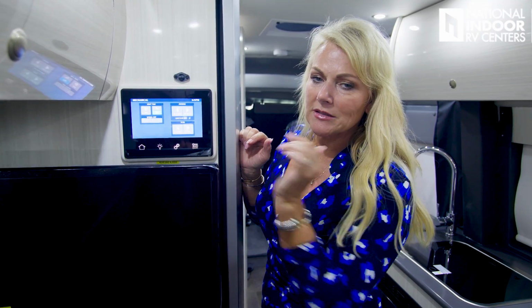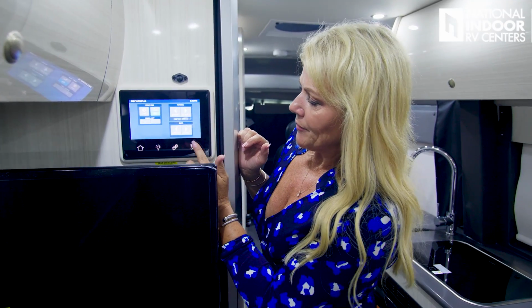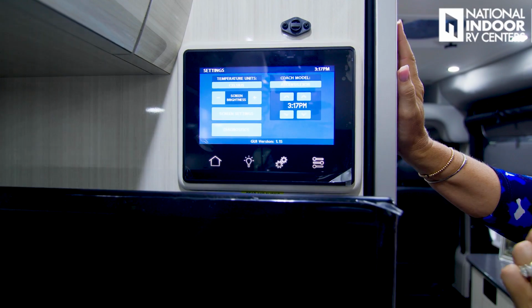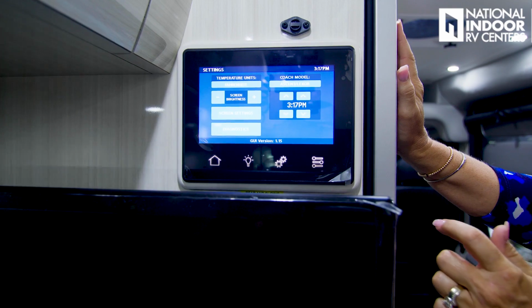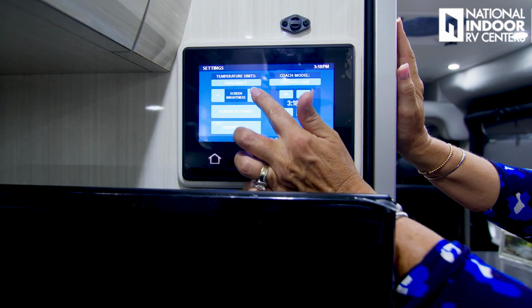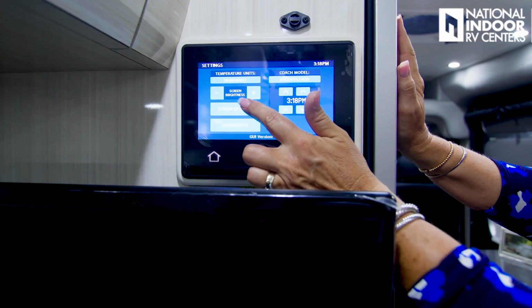So once we're ready to go to bed at night, this is the power button to move that, make it into a bed. Then we have our temperature, so you can change that from Fahrenheit to Celsius. The screen brightness, so that's this screen here. I can determine how bright I want that. The screen settings.